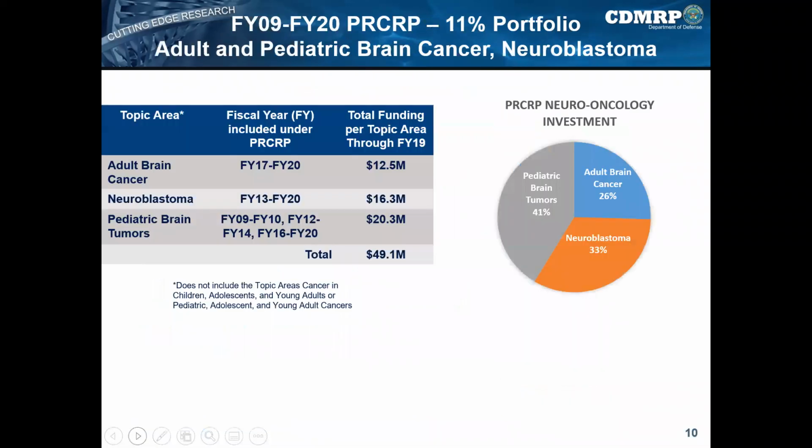Now here, I wanted to focus this slide a little bit on neuro-oncology. We have our adult brain cancer, started in FY17, and through FY19, because FY20 hasn't started yet, we've funded about $12.5 million. Neuroblastoma started in FY13. It's about $16.3 million. Neuroblastoma is one of those topic areas where we get a small receipt. So if you're doing research in neuroblastoma, I really strongly suggest this is a really ripe area for you to go and pick the fruit. We need more applications in neuroblastoma.